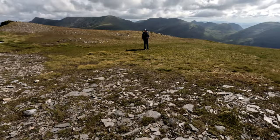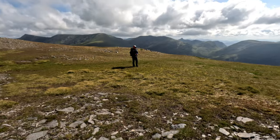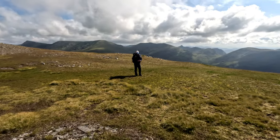This would have been a nice summit camp actually. There's a nice little flat grassy patch right below the summit. Seems quite sheltered as well. Just where Greg is, got a couple of tents in there, easy. First things first, let's touch the summit cairn.